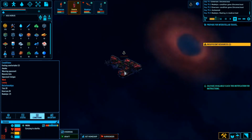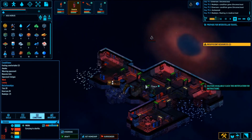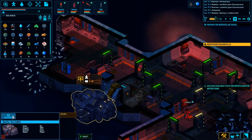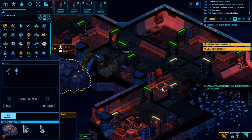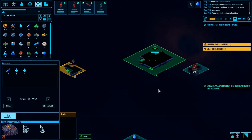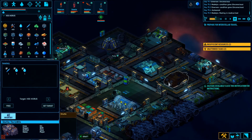Jimmy's on the derelict doing the transfer. So far, he's put some water in there. Looks like everything's coming out of this area. There's a couple crates on the floor. There's some water on the floor. He could probably get it all. Rest of the crew is working.